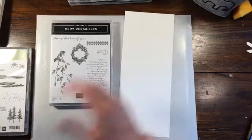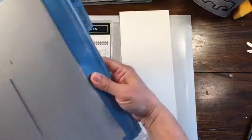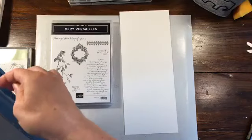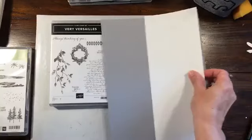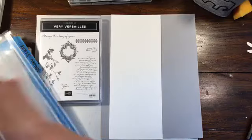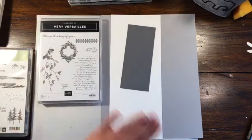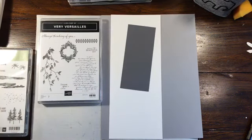So I just have a regular piece of Whisper White. And instead of going black and white, I think I'm going to do gray. So I'm going to do a Smoky Slate base. So this will be for our first one, and then we'll do a color version. And then I'm going to do a piece of Basic Gray for the contrast part. So I'm not sure, really, I'm not going to say I'm not sure, but I'm not sure what this is going to look like.